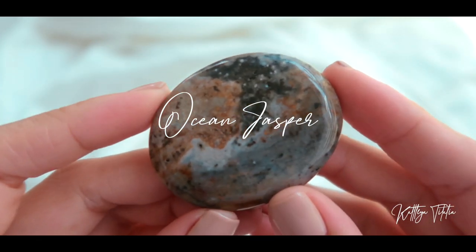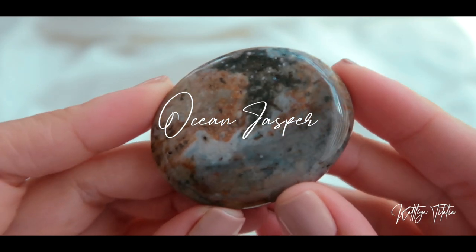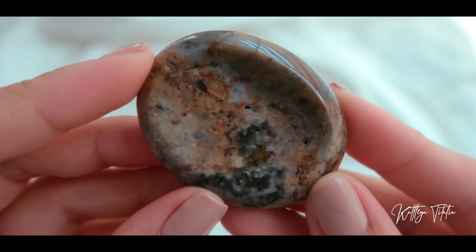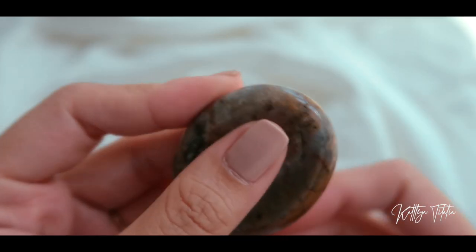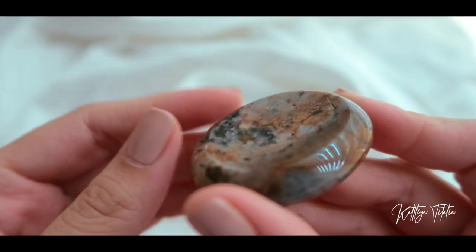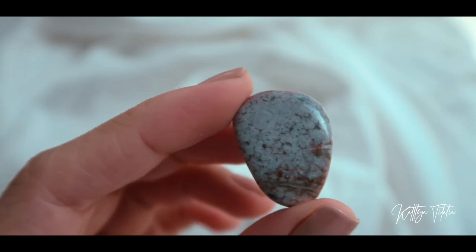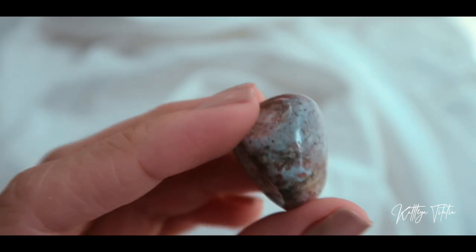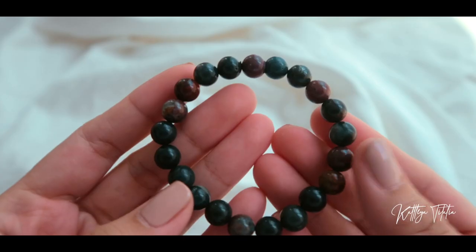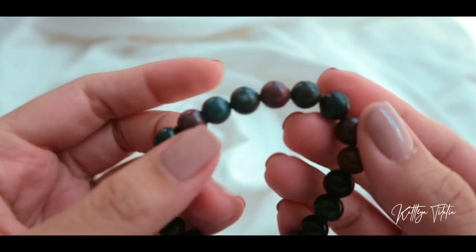Then I also got ocean jasper. So I got an ocean jasper worry stone. The worry stone is said to alleviate stress by rubbing your thumb on the dip that it has. So it usually has a dip here. He was kind enough to give me this freebie. This is also an ocean jasper. Also, this ocean jasper bracelet.